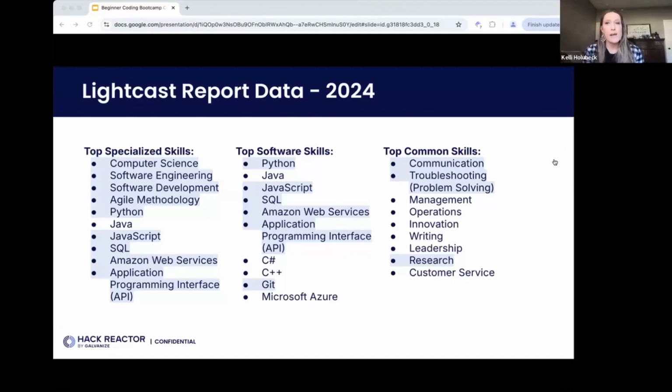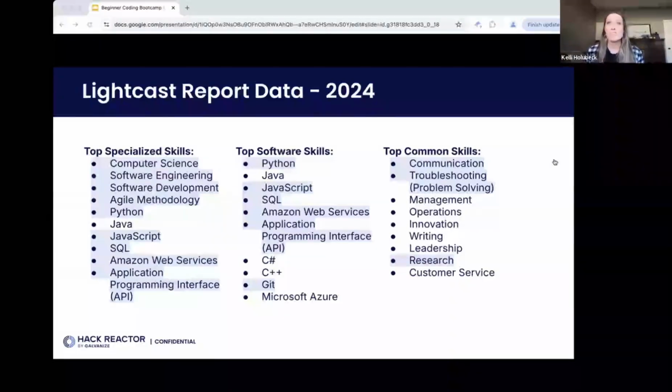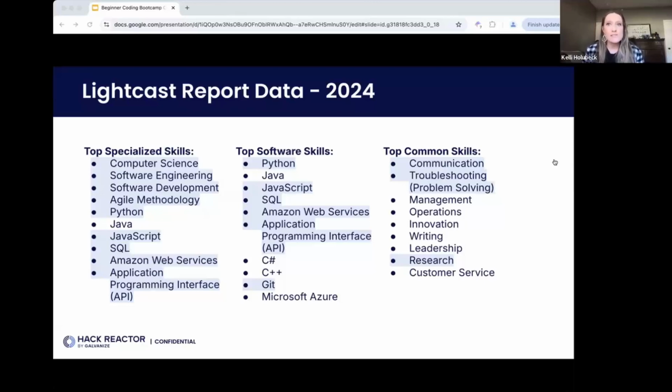This is a report generated by Lightcast, a company that specializes in labor market analysis using job postings, skills data, and other market information. You'll see top skills here desired for junior developers and engineers. You will not be surprised to see some of the top specialized skills include computer science, software engineering, and software development. There are also top software skills listed here, and top common skills. The ones highlighted in light blue are ones that we teach specifically in the Beginner Coding Bootcamp. One thing you'll notice here that's interesting is that it's not just about technical skills.